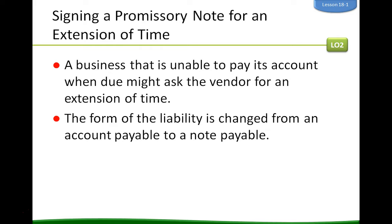Signing a promissory note for an extension of time. A business that is unable to pay its account when due might ask the vendor for an extension of time. That is when the vendor is going to ask the business to sign a promissory note. The note does not pay the amount owed to the vendor. However, this is important because the form of the liability changes from an account payable to a note payable.